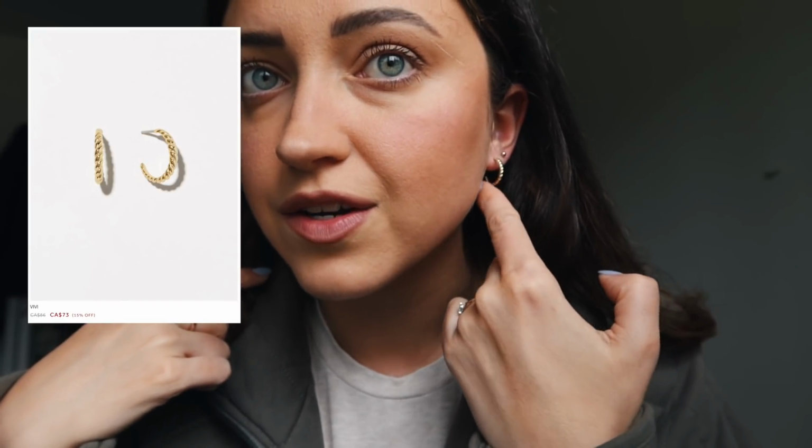This is what the earrings look like. They're kind of like little twisty hoops. I would say this is more of a casual style. It's just more of a fun kind of style. And these hoops are nice and small, so they're perfect everyday hoops. This outfit is literally how I would style this, just jeans and a t-shirt and a little sweater, and then some gold jewelry.